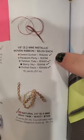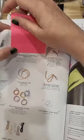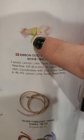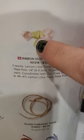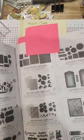Then we're going to be using the woven metallic ribbon. The card I made as an example used Orchid Oasis, but we're going to be using Sweet Sorbet. And then, oops, don't rip your catalogs like I just did. Then there's this ribbon duo combo pack right here, right next to it. And this is page 144. And there is this really cool lemon-lime twist. So you get both these ribbons. We're going to be using the lemon-lime twist ribbon because it's very close to Parakeet Party. And we're going to use Parakeet Party tonight, which is this nice bright green.